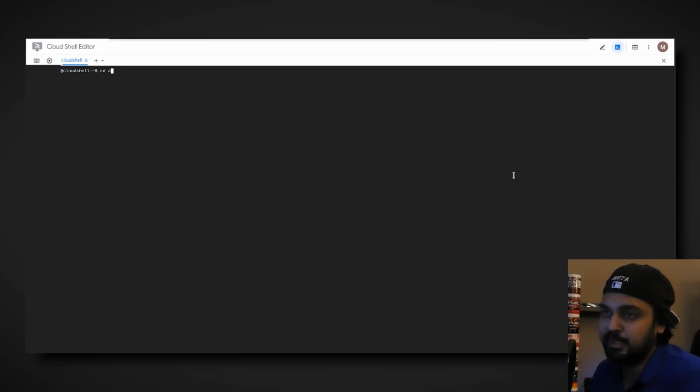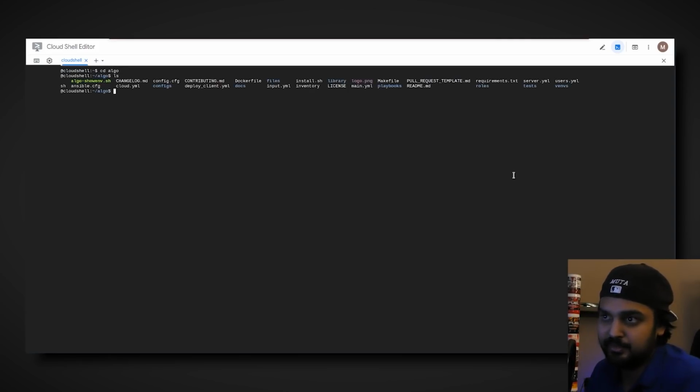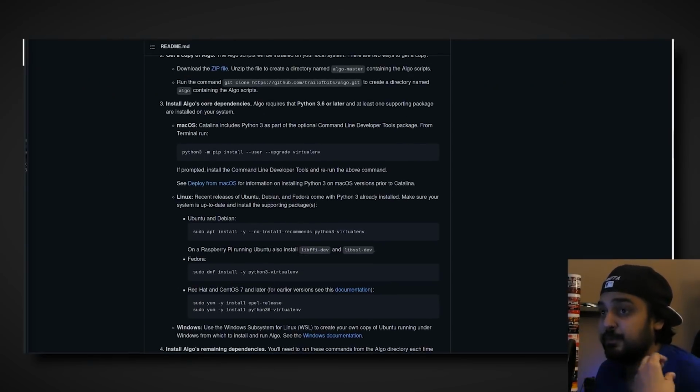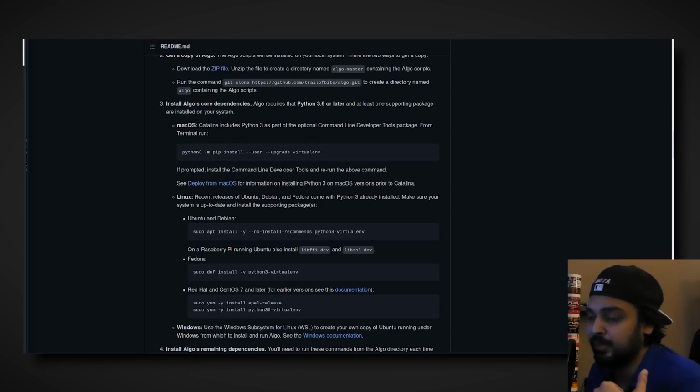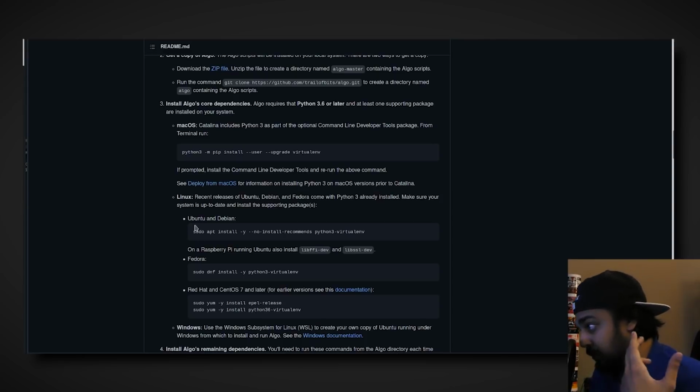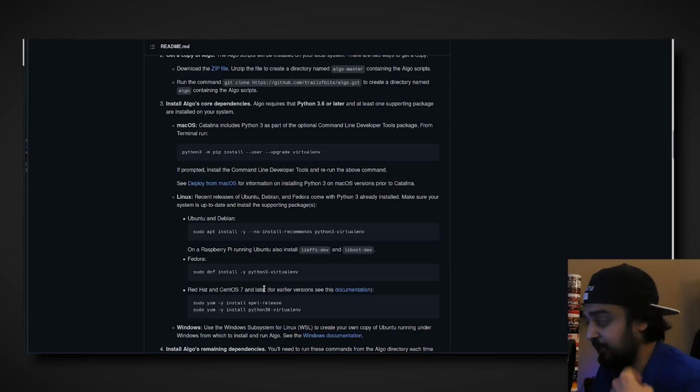So let's do cd algo to get into Algo, and as you can see, bam, we have all this stuff that we're dealing with. So now the next thing is to install dependencies. Assuming you did this on a home server, you would need to actually have Python 3.6 or later. Now, the GitHub actually has a good distinction. If you're running macOS, you run this command. If you're running Linux, Ubuntu, you run this command. If you're running Fedora, you run this command. If you run Red Hat or CentOS, which is more for the enthusiast side, you run these commands.